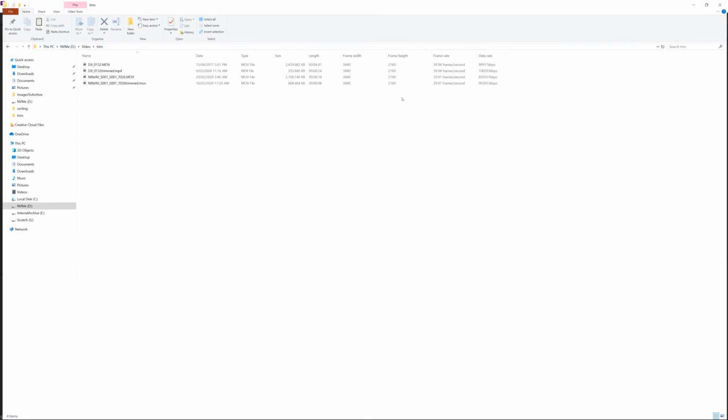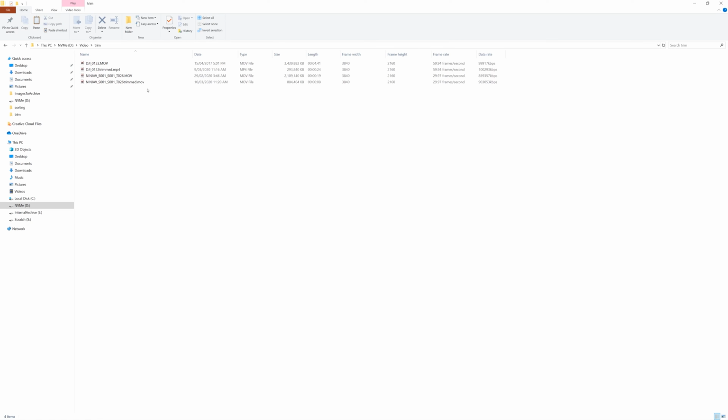And yeah, let's look at these files. Yeah, we have 4 files now. As you can see, the trim version's about a third or maybe a bit more than the actual full version of that DNX footage. But yeah, I'm saving a gig and a half there or whatever. It's quite handy. And yeah, the other one's much smaller, isn't it?